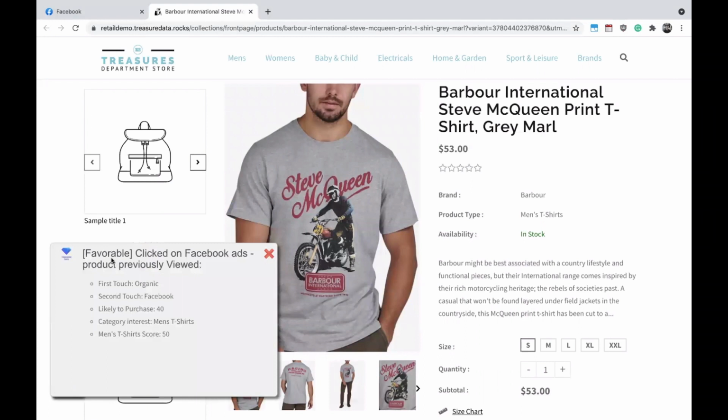And if I open up the CDP box, I'm now in the favorable stage because I clicked on a Facebook ad for a product that I previously viewed. We can also see that our propensity score has again increased to 40. And we see, of course, that Facebook here is our second touch.